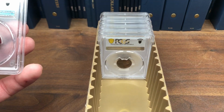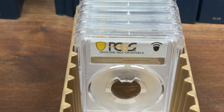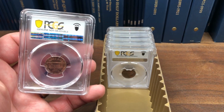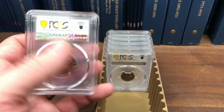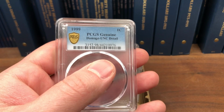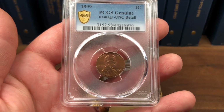Oh my gosh. Well, it is what it is. This is coin roll submission with PCGS. Let's see what we got on the 99. 1999 genuine damage unk details.